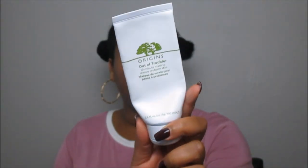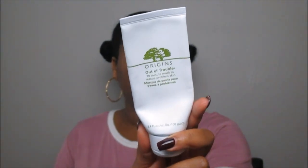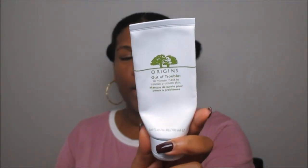So this is the Origins Out of Trouble 10-Minute Mask to Rescue Problem Skin. You can use this daily. I use this almost daily. And you really don't need a lot. You probably need about a nickel to a quarter size amount, depending on how thick of a mask you want. If you're really trying to get everything covered, you don't want to see anything, then you're going to use quite a bit of it.